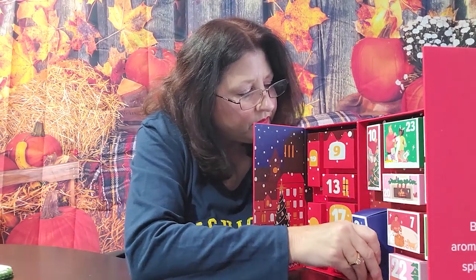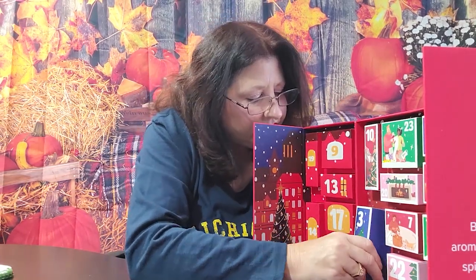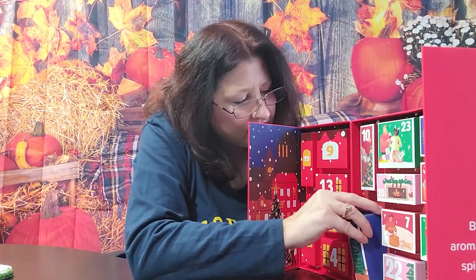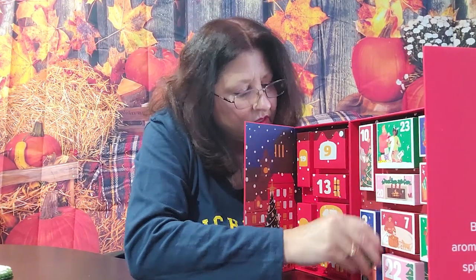Oh, I ain't gonna get that back in there. These calendars you can reuse too. There. You can reuse these, you know, if you have little kids or grandkids or whatever. You could always refill these boxes up with candy or little toys or something for them.